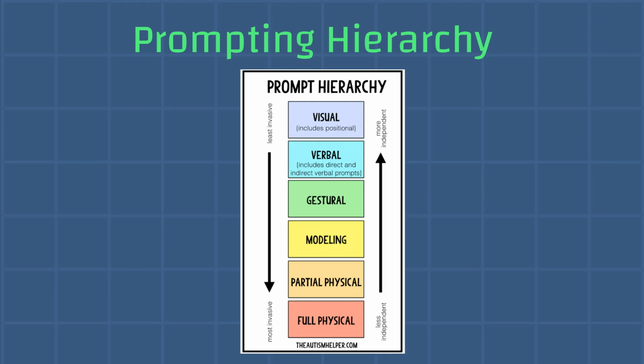Welcome back to Pre-K Strategies That Work, Part 2. We are going to talk about the prompt hierarchy. You may have seen this before. This is a nice visual in terms of how much prompting we are giving a student versus how much independence they have on a task.